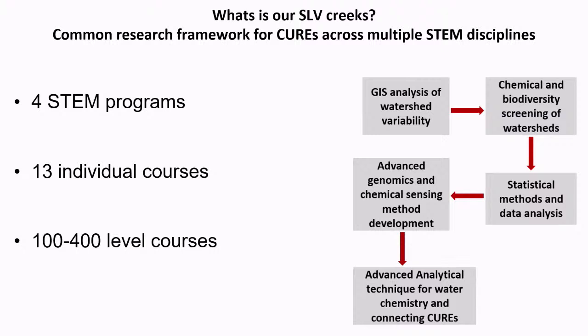So we have GIS analysis of variability in the watershed in some of our geoscience courses. We look at the chemical biodiversity screening of these different watersheds and compare the chemical composition of the water in one range compared to the other range. The students are then taking that data to their math statistics class and doing statistical analysis on this. And then in some of our higher level classes, we do some really advanced genomics work, advanced chemical sensing methods, where students are actually developing their own methodology, their own measurement techniques at this point. So there's this continual progression through these classes.